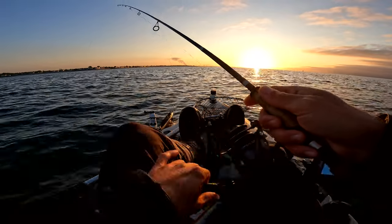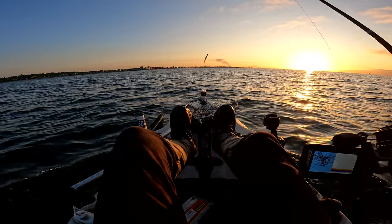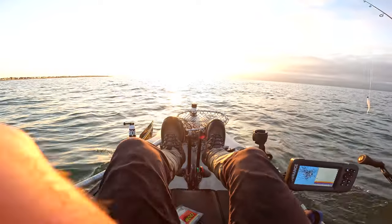I'm gonna reset the drift. They're hovered in this one little area right now. Oh. Gotta constantly keep checking the lens, because when the lens is dirty, that's a pet peeve of mine. I'm gonna cut and re-roll.